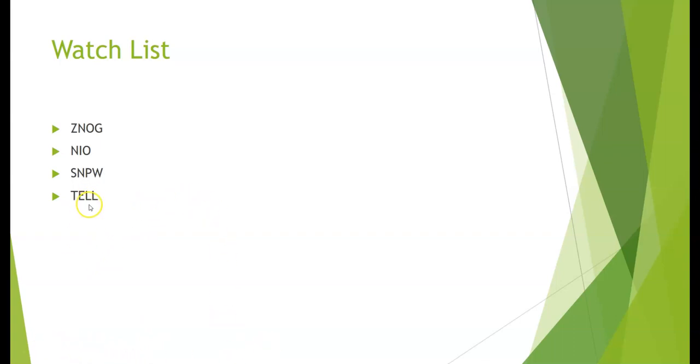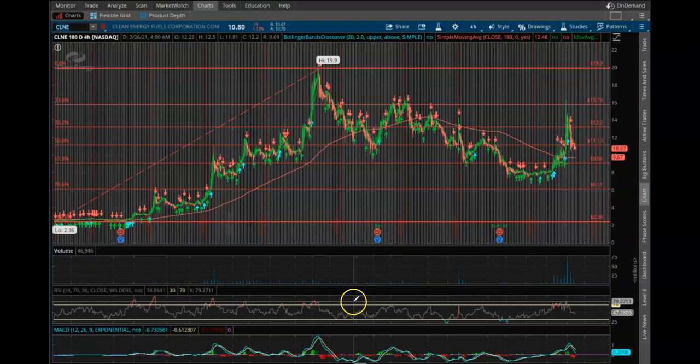And TELL, T-E-L-L, I think this one also is slowly starting to pull back. It hit about $6, I believe, last week or the week prior, and it's been slowly starting to sell off. So once it starts consolidating around a certain price point, that would probably be your best bet to get in. But we'll look at the charts on all of these plays and see what they're telling us.